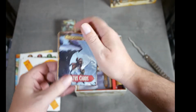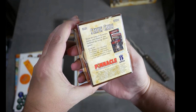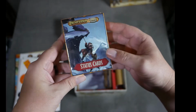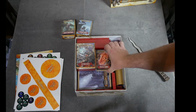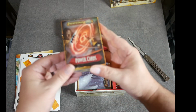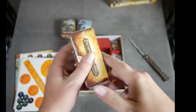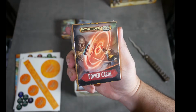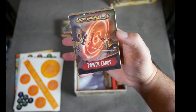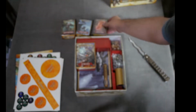Status cards, probably another 54 cards, status cards, which looks like some of those things: wounded, distracted, hold. I'll open these up and kind of go through them. Power cards. This isn't focusing, is it? 65 cards in here. So powers in Savage Worlds, this is going to be like your spells. Obviously, there's Kyra right there casting a spell. So these are like spells, supernatural abilities.